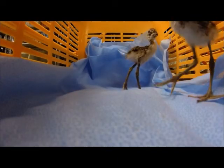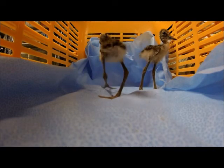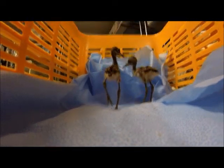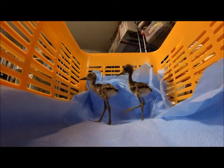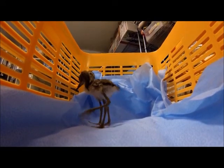These 2 young stilts were brought to us in spring of 2013. We later introduced another stilt to the pair. We raised all 3 together until they were ultimately released back to the wild, which is always our goal, to return sick, injured, and orphaned native wildlife back to the wild.